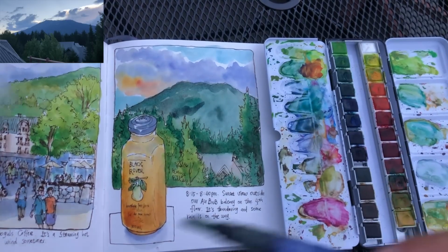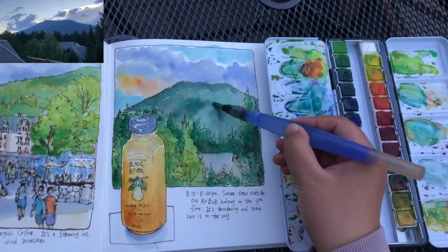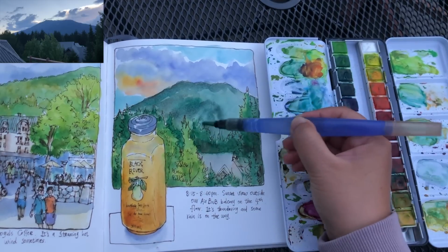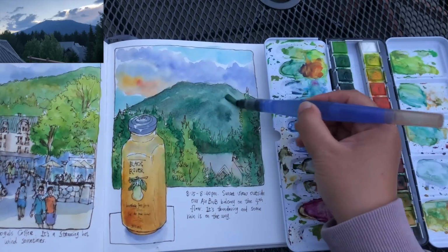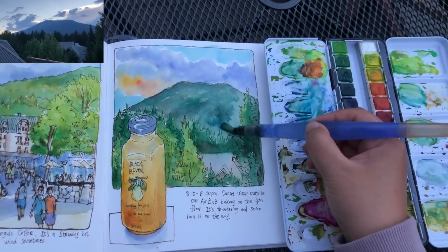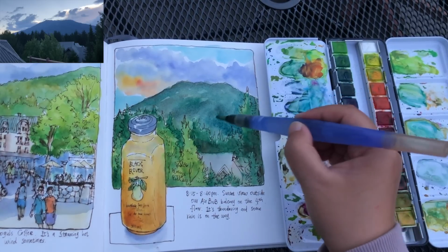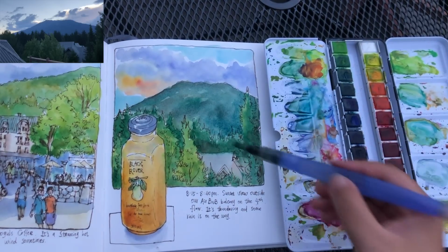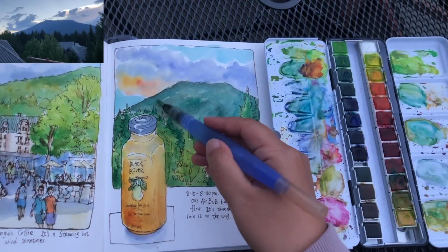Some part is looking more earthy green. Yeah, like here, just bulging out. Maybe there's some rocks under those trees. My brush mark is following the muscles of the mountain as I feel. And last few brush marks, and that's pretty much done. There we go.